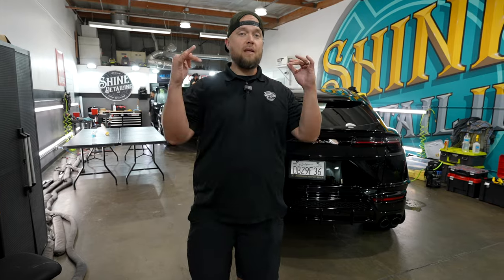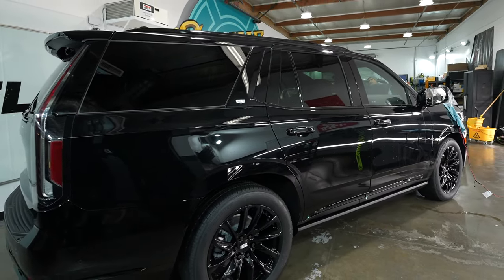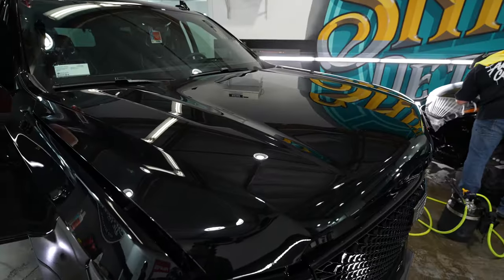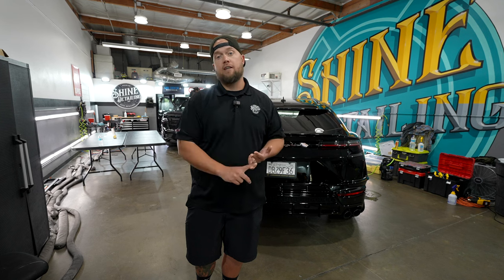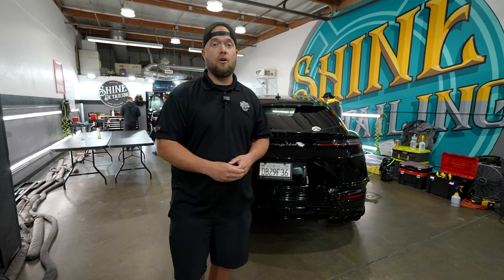And then behind me, we have the 2023 Escalade. This is getting our full paint protection package. It is not going stealth. I know we've had a few of these in the shop that have been going stealth. It is just being kept gloss. So the client loves gloss black paint, doesn't want any swirls, doesn't want any rock chips, and made a huge investment in this car. So paint protection film is really the only option he has in order to achieve all those things. So not aesthetically pleasing, not gonna be a huge difference, but it will be a gloss black vehicle for years to come.